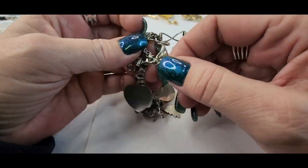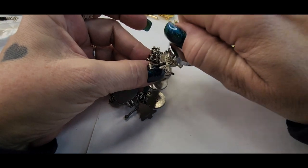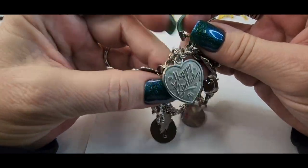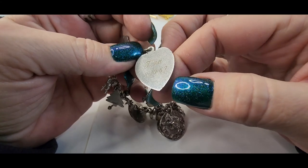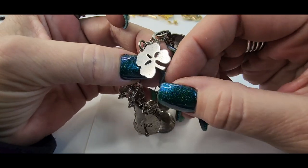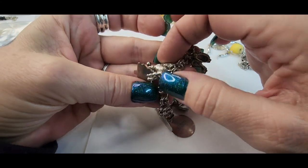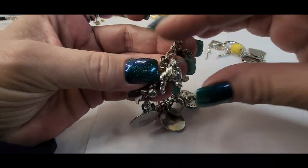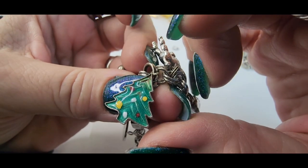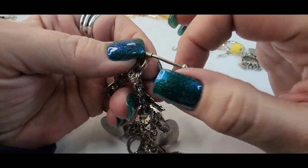We have a music note. We have a cheerleader. We have a fish. And again, that one's definitely not sterling. We have another missing charm there. We have happy birthday. So somebody named Tina, this was her bracelet. We have a little four-leaf clover or shamrock. We have ballet shoes. We have a little poodle. Oh, that's cute. It looks like it's missing some enamel, though. Maybe not. We have a little Christmas tree. We have a marionette baton thing.